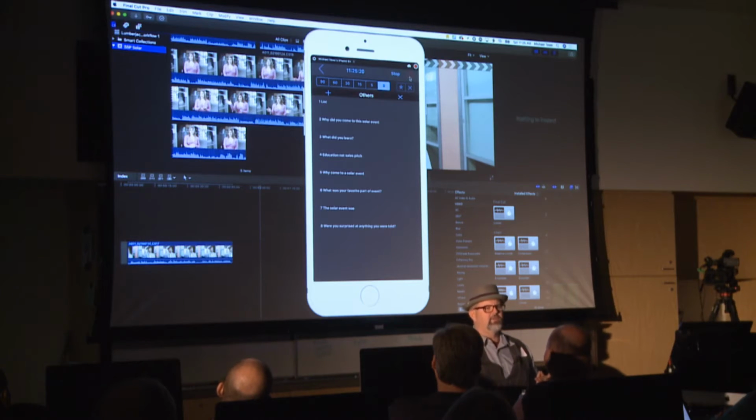And when we're done, we use this button here to upload it to the Logger server, right? And it creates this log and we upload it. Then it's logged on the server. It's not logged in Final Cut yet. The footage isn't logged in Final Cut yet.